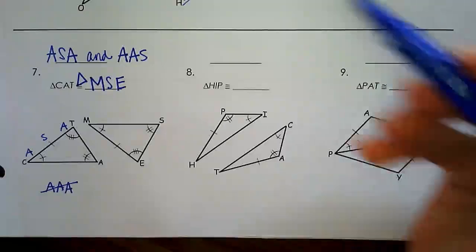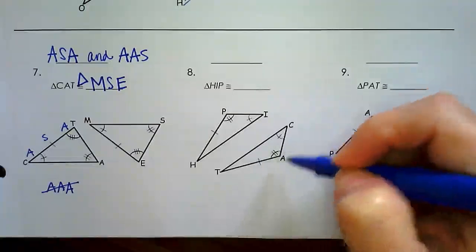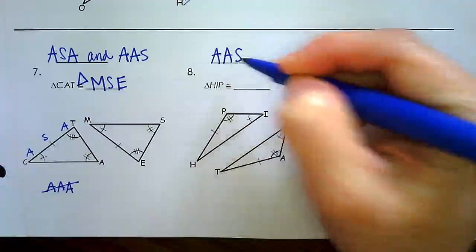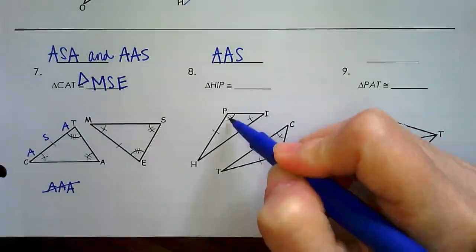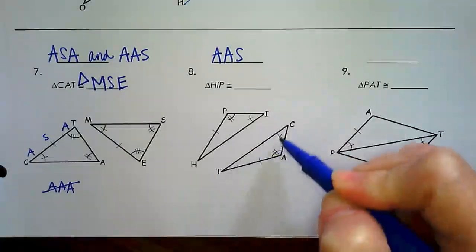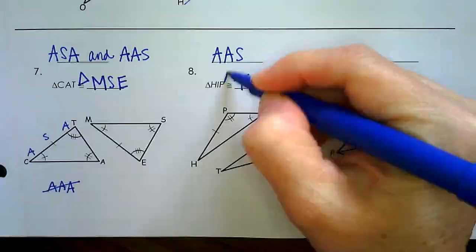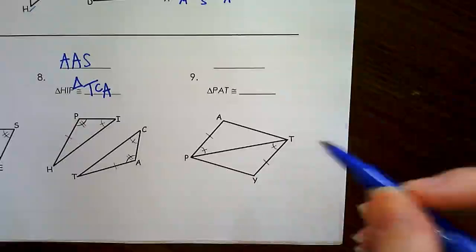All right, number 8. Okay, so we have 2 angles and a side. If we go in the correct order, that would be angle, angle, side. All right, HIP. So that's none to 1 to 2. So none, 1, 2. So that should be TCA. Good grief. All right, last one.